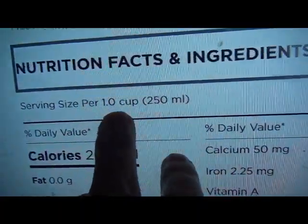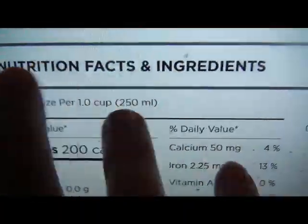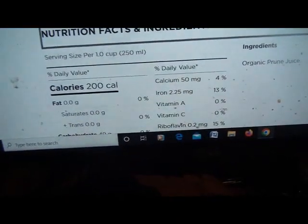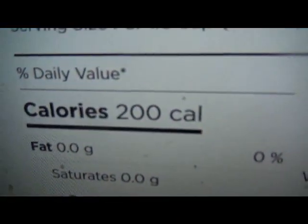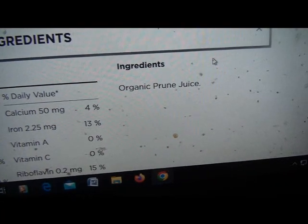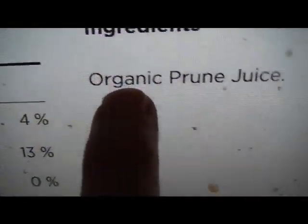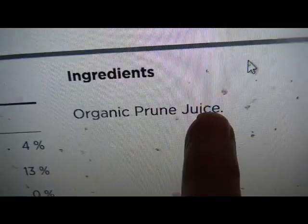So, for 1 cup, which he'll drink ASAP, 200 calories. That's good. That's really good. What's even better, if you notice the ingredients, where's my finger? There it is. Organic prune juice. That's it.